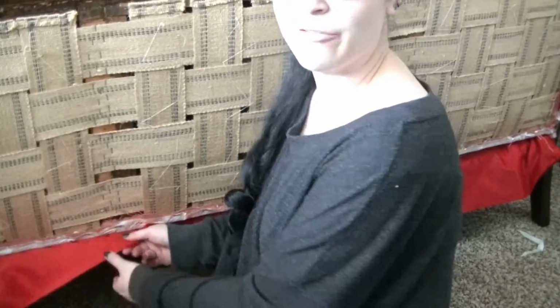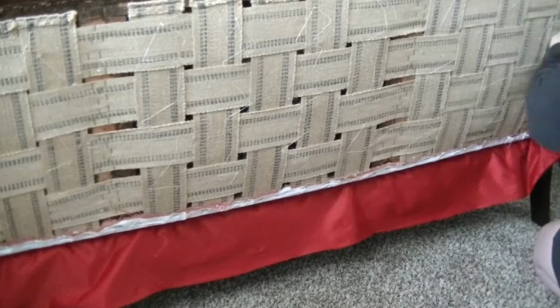Alright, so in this step basically we're going to be stuffing any excess fabric from the front side to the back side so that we can tighten it and secure it in the back. So that's what we're gonna do. All right, so now that I have pulled the excess fabric through the cracks, what I'm gonna do now is I'm going to pull very tightly. I'm gonna pull it up like this, and I'm gonna staple. So that's what we're gonna do now.